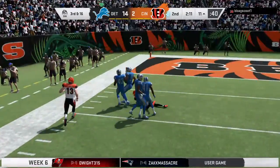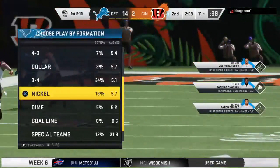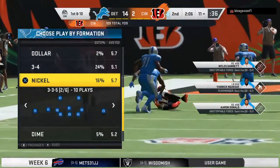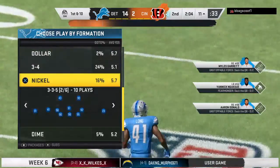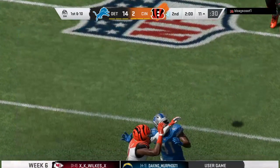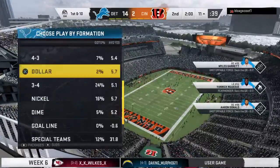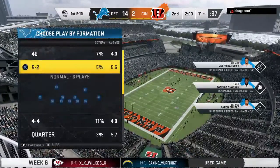Oh, a scramble for the football, and he's going to come down with it. A good pickup there, 26 yards. That's another Bengals first down. 1st and 10 at the 11-yard line. 2 minutes remaining in this first half of football.